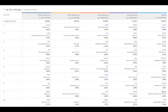As we shoot over to the top 10 holdings of each fund, I'll let you guys basically look through all this. But SCHD, they have 40% in their top holdings. SCHY has about the same. VYM, 25% of the top 10 holdings. VIG, 31%. And the S&P 500 fund has 30%.